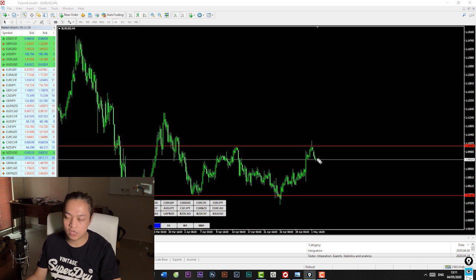Otherwise, for the second scenario for the EURUSD, if the price creates a consolidation area in here, then there will be a high chance that the price will go up. So what I will do, I will look for a good buy setup around here, once the price breaks through the consolidation area.